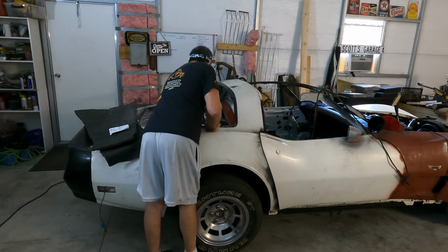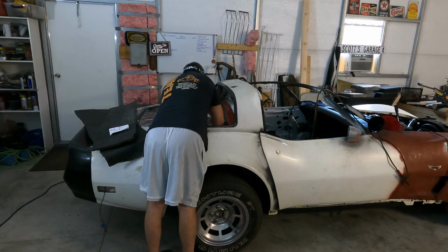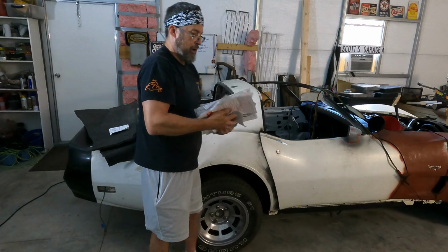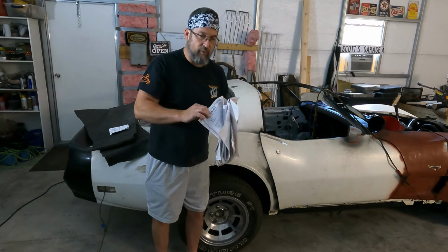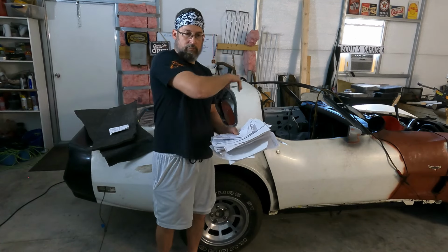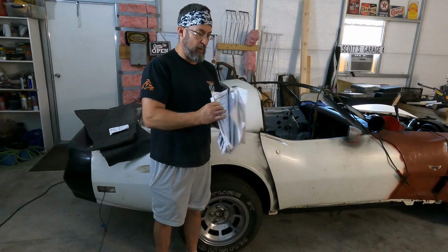All right, what else do we have? Oh boy. We have receipts. Lots and lots of receipts. Now, we're gonna burn these and get rid of them before my wife sees them, even though this is money I've already spent 5-6 years ago. I bought a lot of parts.